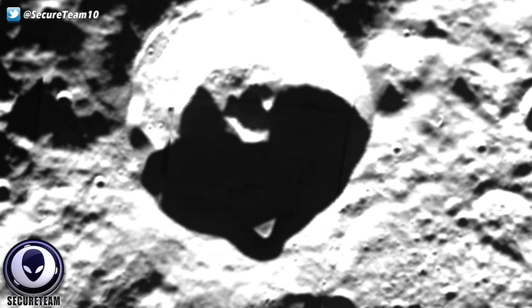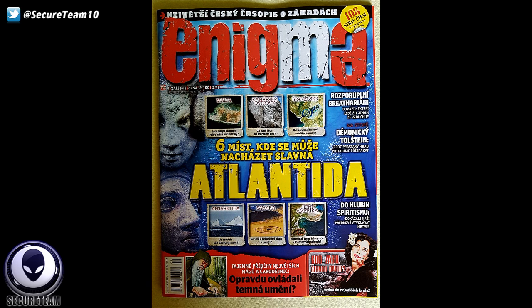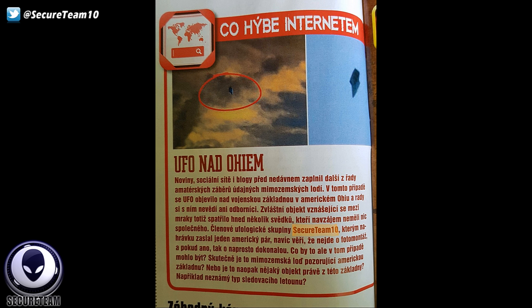So before we continue, I want to show you guys something really cool that a viewer sent over to me on Twitter the other day. And that is the fact that we were featured in a Czech magazine. By Czech, I mean Czech Republic, which is a country in Europe, Central Europe. And the magazine, you're seeing the photos here that he emailed over, is called Enigma. And it's a sort of a mystery investigation type magazine. And we were featured, here is the page from that, in the magazine.